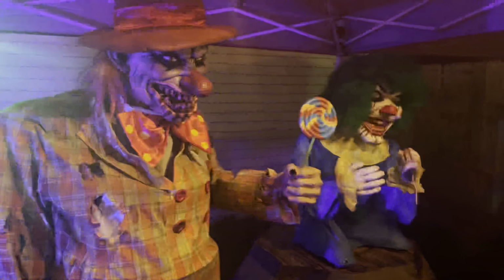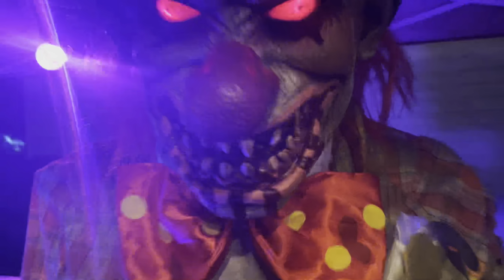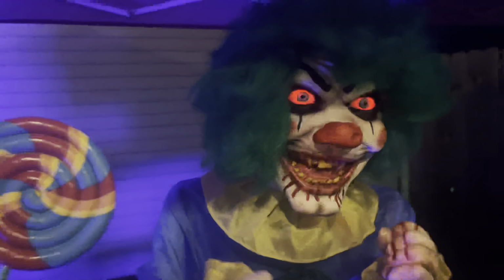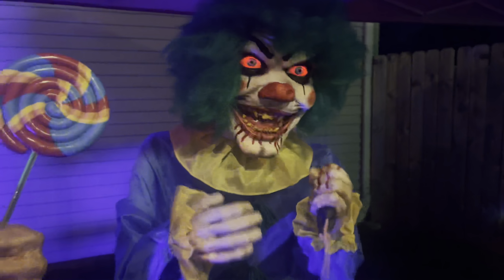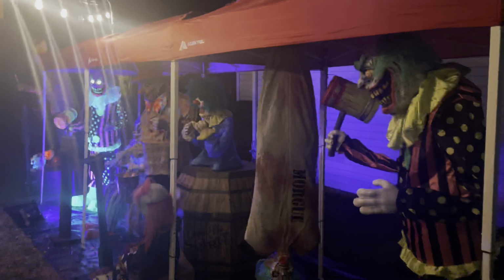Here is Uncle Charlie and Bite Size on the Cirque du Spirit barrel with Stabbo as well. And there's Bite Size Clown right there. Next up we have the remakes, the new Whack-A-Mole, and Bloody Bag of Jokes. So there is the whole clown section of the haunted house. It's more of an interactive theme.